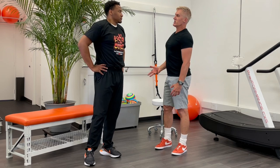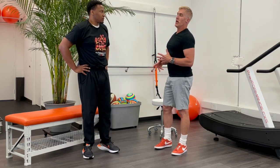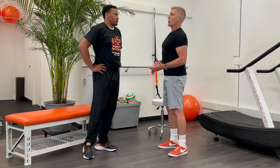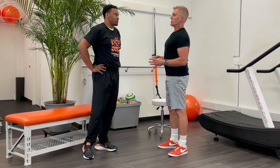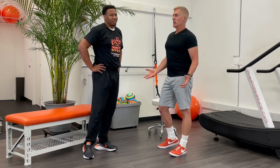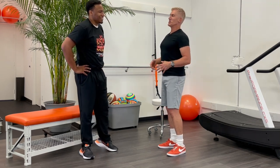So obviously, if we said, what's a core exercise, we would hope any exercise, especially if it was sport specific, would integrate the core. Exactly. So you wouldn't just train, like some people say, today's leg day. There's not core day. Every day should be core day.